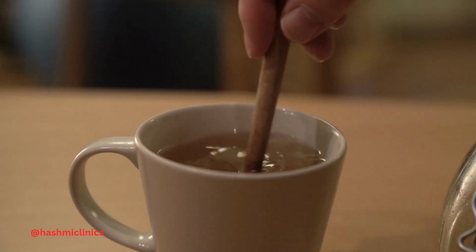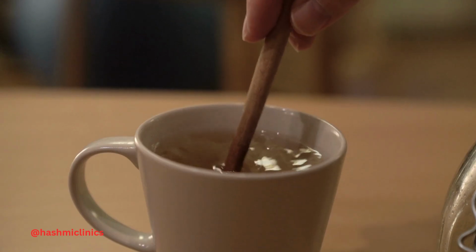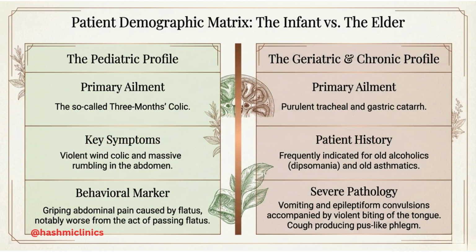A carminative meaning it released flatulence, right? Exactly. It prevents the formation of gas in the gastrointestinal tract, or it helps facilitate its expulsion. So it basically settles the stomach. It does. Yeah. But Dr. Hashmi's documentation does not stop at a generic, settles the stomach kind of description. The text gets incredibly specific about who is being treated and the exact nature of their distress.